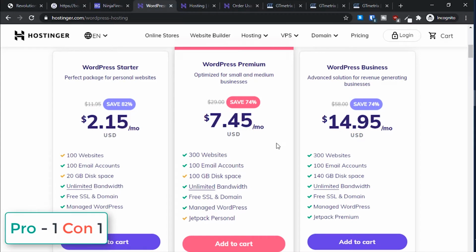But the good thing is, if you are just starting out, if you have a low traffic website, this hosting company can be a good solution for you. So it's up to you. I would say that's a pro, that they provide an affordable hosting option for those who are just starting out. And the second thing is customer service.